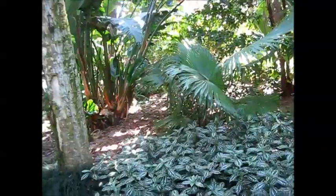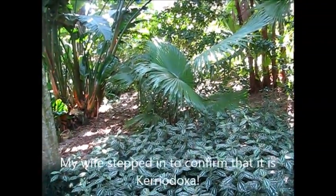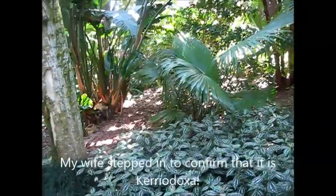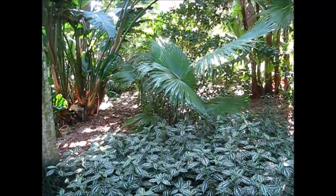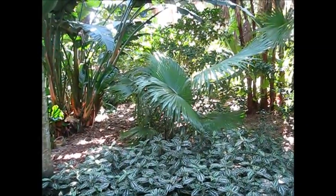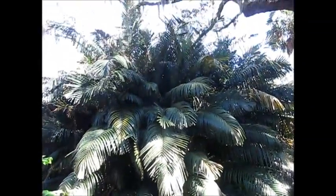Here's what I believe is a Carpoxylon elegans. I could be wrong, but it's got black petioles and a white underside, and it looks a lot like it. So this is a big surprise for Bok Gardens, for me, that it would survive out here. Very nice looking specimen. Here's a nice clump of Arenga, maybe engleri, I'm not sure.